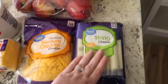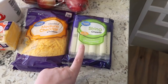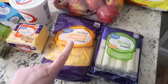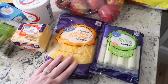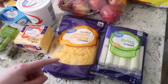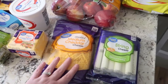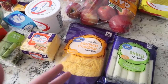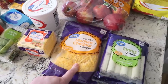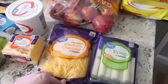So first of all, string cheese. I keep forgetting to buy this. Lucy really likes it, and it's a good snack. We needed some medium cheddar. Oh, I'm also going to make a homemade hamburger helper. I made that a long time ago, and David really likes it. It's like cheeseburger hamburger helper, but it's not packaged, just homemade. So I needed this for that, and also I'm making sausage balls for the breakfast for dinner thing, so I'm going to use that for that too.